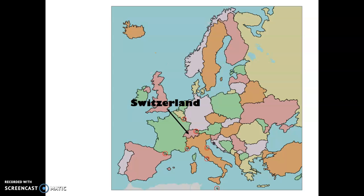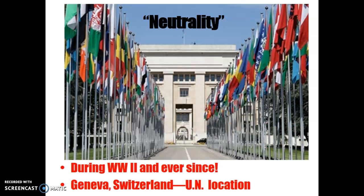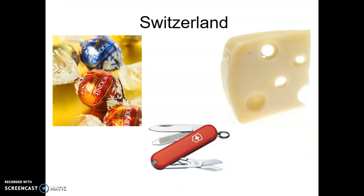Right next to Austria, to the west, is Switzerland. Switzerland is well known for being neutral. In the World War II era, they chose not to take sides, and ever since then, they've claimed this idea of being neutral. Geneva, Switzerland is actually a location of one of the United Nations, and a lot of world leaders go there if they're trying to negotiate different things, as a neutral location instead of going to one or the other's locations. Switzerland also is, of course, well known for Swiss cheese, Swiss Army knives, and my all-time favorite, Swiss chocolate.